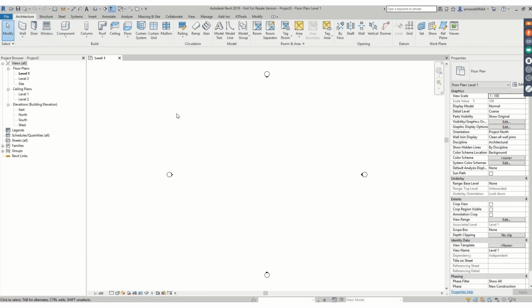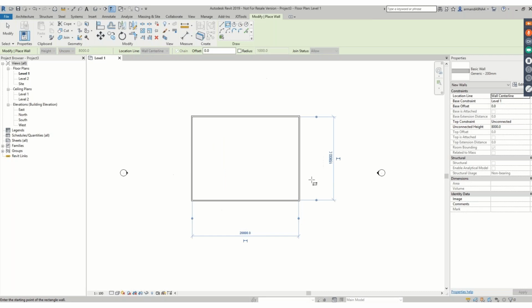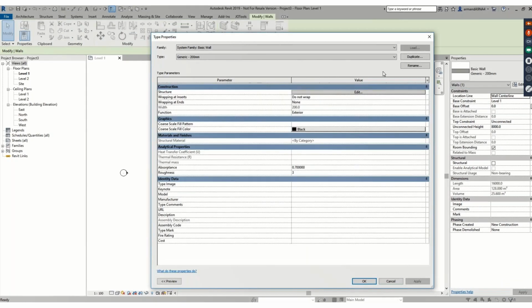So I'm going to use walls for argument's sake for this exercise. So I'm going to create a wall over there, and then I'm just going to create a rectangular wall system. I'm just going to use any random size, it's not anything specific. And I'm going to need to make a couple of different ones just to show you how different images view through and how to have more than one image in your schedule.